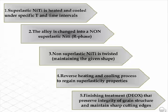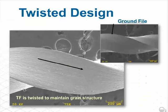So the file is twisted to maintain the natural grain structure and not ground. No microfractures occur because it's twisted and not ground, so therefore you don't need to electropolish it. And if you don't need to electropolish it, they maintain their cutting edges and surface hardness.